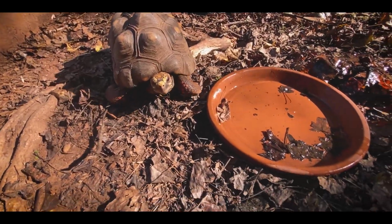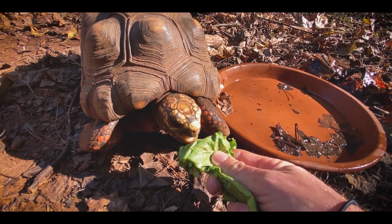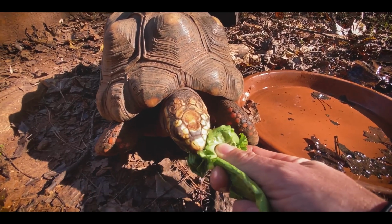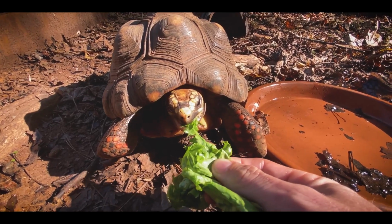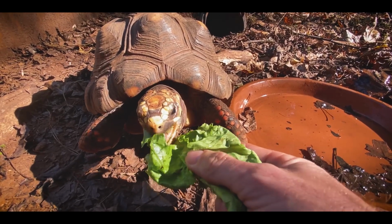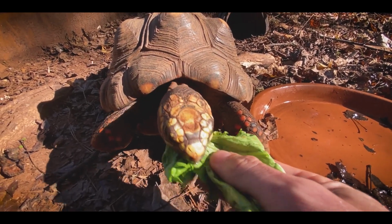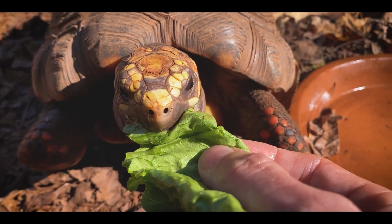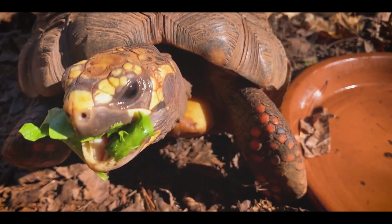All right, Mr. Bumpy, here you go, buddy. I love feeding this guy. Look at that. What's up, man? There you go. Have some. I love it. I love coming out in the morning and feeding these guys. Some of the best moments, really, when you have turtles and tortoises is just feeding them and getting to hang out with them. Bumpy's one of those that I really like to hang out with. Just an outgoing tortoise. He always comes over to say hi, kind of no matter what I'm doing.